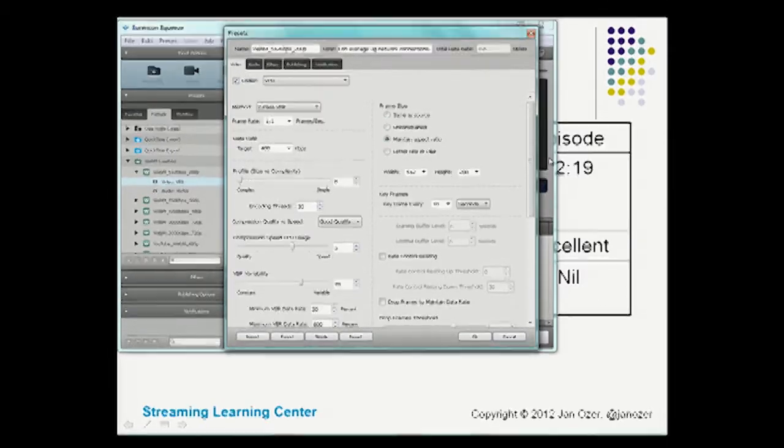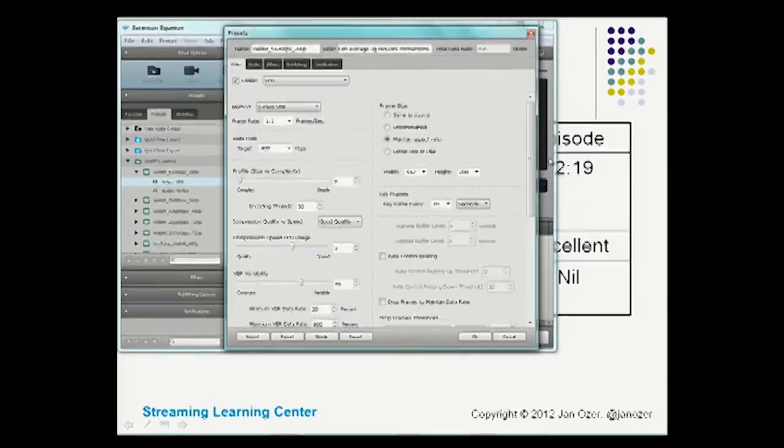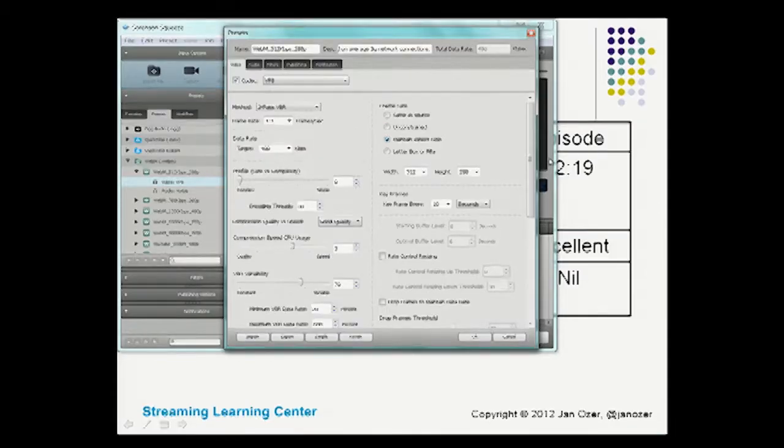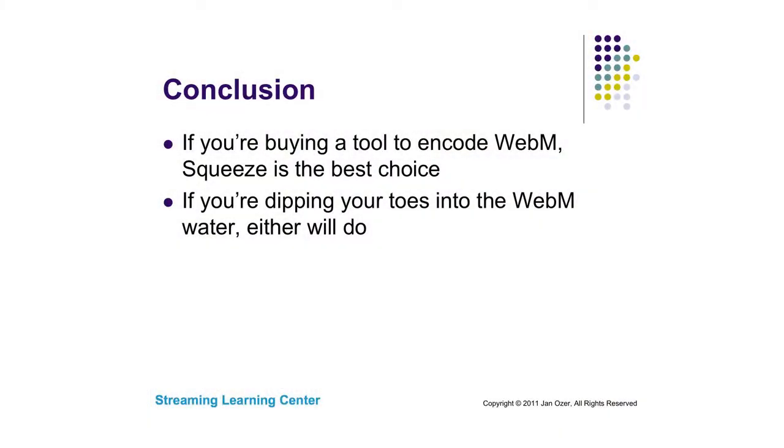With Episode, you get literally 0 WebM-related encoding controls. Some people might think, well, who cares? It delivers equivalent quality. I mean, that's kind of how I feel. But in some situations, you may need to tweak. And if you need to tweak, you get a whole lot more control with Sorensen. So if you're going into production mode for WebM, you're looking for a desktop tool, I think Squeeze is the best choice.